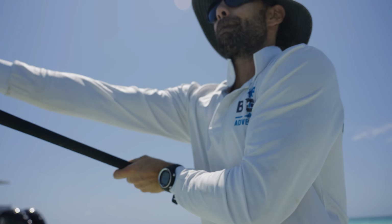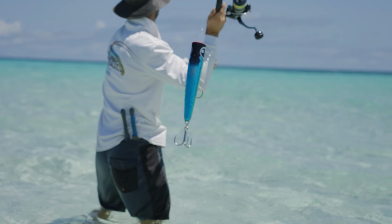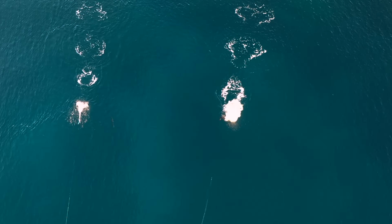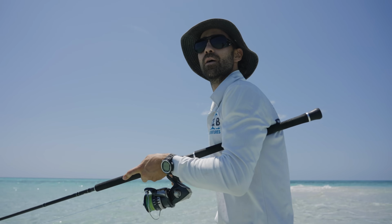Mate, topwater fishing particularly is so exciting. You can see the hunt. You're in the hunt. I've thrown that lure. It's exactly where I want it to go. The bait's just exploded on the surface. When you see big fish coming in to attack your lure, mate, it is just heart pumping, out of control, adrenaline plus.